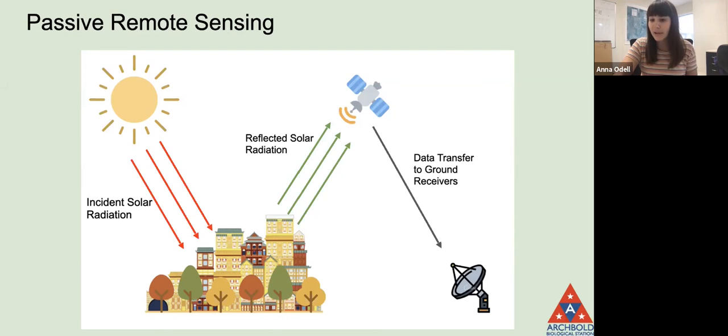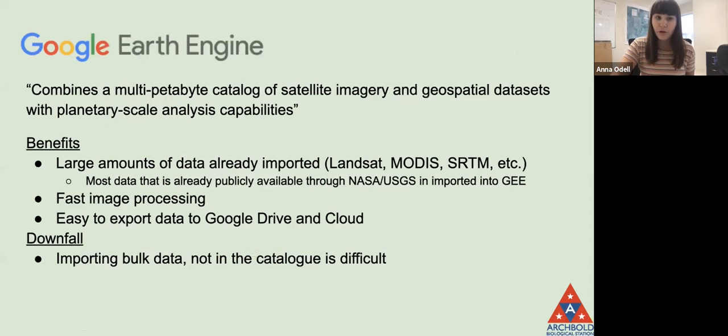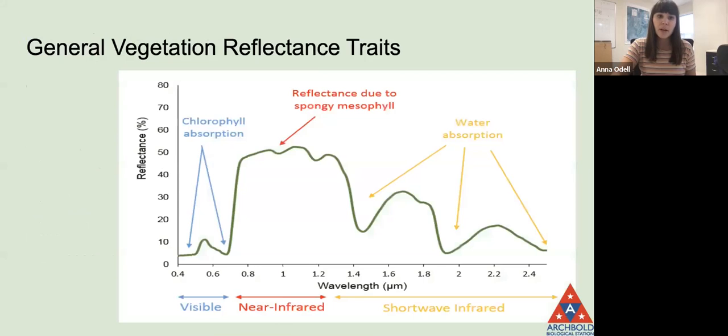This data is then sent down to ground receivers where it's processed for analysis like what I'm about to show you today. And as I said before, Google Earth Engine was my data processing platform. Google Earth Engine is becoming a standard platform because it's most importantly open access, but it also has over a petabyte of pre-imported data, which cuts out a lot of extra work and time that goes into remote sensing. So it's really efficient. It also uses the Google server, so all of the image processing, even on massive scales like global scales, is done at incredibly fast speeds.